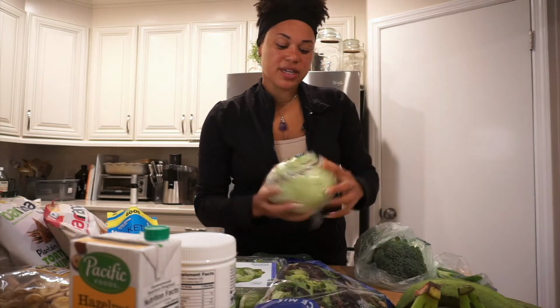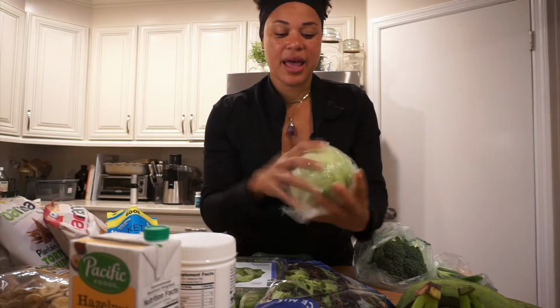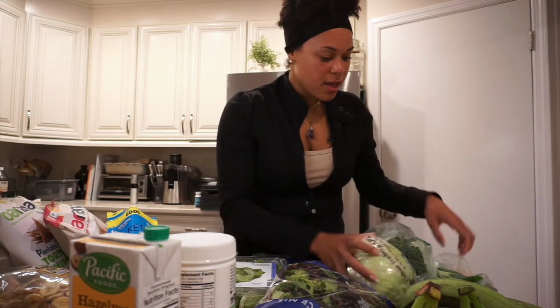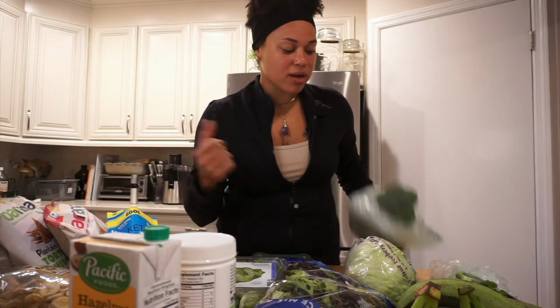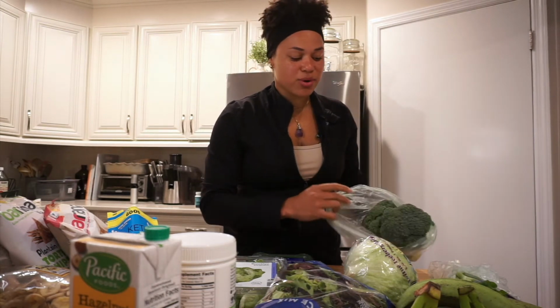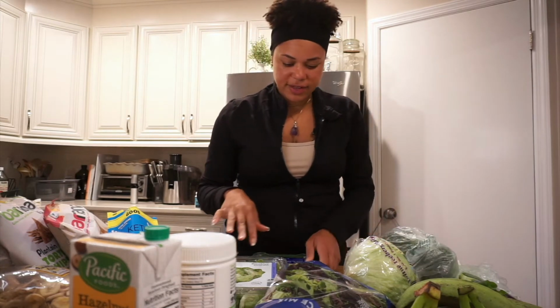So speaking of lettuce, I also got some organic big head of iceberg lettuce that I'll use for my burgers. I got some green onions that I chop and I use in everything. And then I had a head of broccoli, but I just got some more broccoli because you can never go wrong with some steamed broccoli in your meals. So that's it for the veggies.